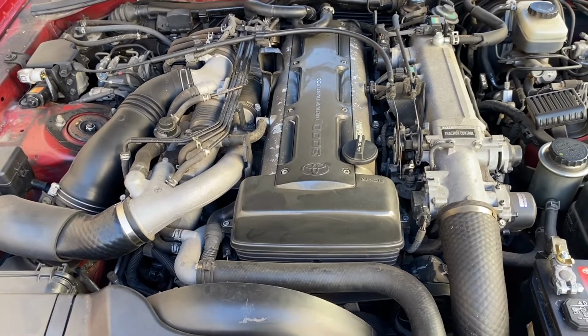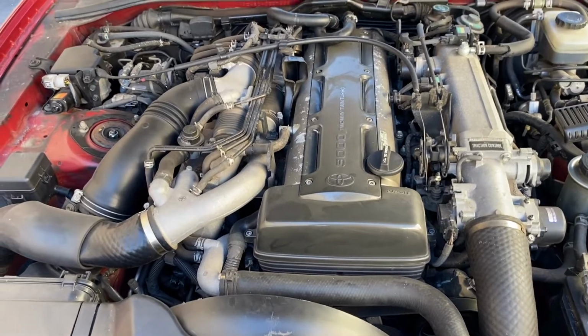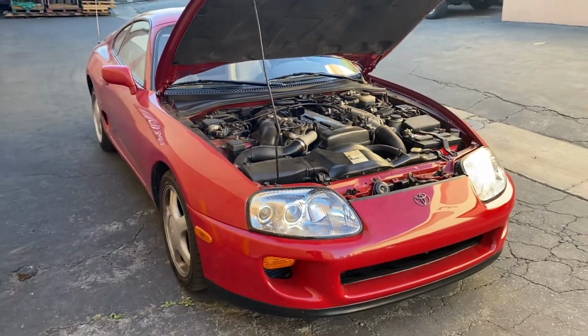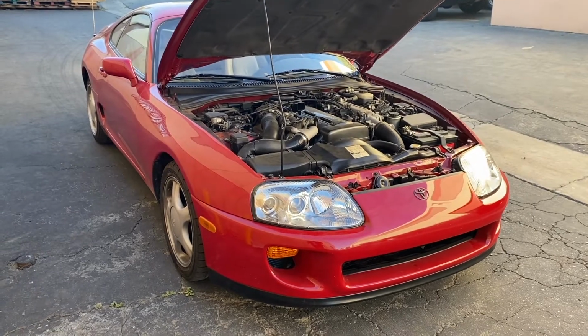I don't ever plan on going 5-speed or 6-speed. I want to keep the automatic transmission. I want to enjoy the car, and I want my significant other to drive it as well. I don't want her to stress about the clutch. Every time you modify a Supra, you got to put an aggressive clutch, and I don't want her to stress about it.